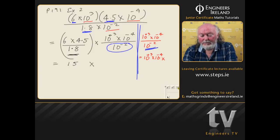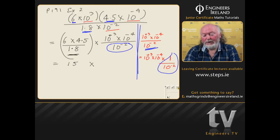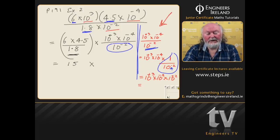And all that is being multiplied by, remember you can multiply anything by 1, over 10 to the minus 2. We know how to bring that up above the line. We do it by changing that sign. So we're saying it's equal to 10 to the plus 3 multiplied by 10 to the minus 4 multiplied by 10 to the, change the sign to plus 2. And now we've got, and do you notice how when we're dealing with scientific notation, we generally finish up dealing with indices.